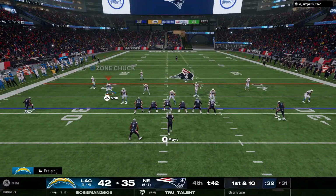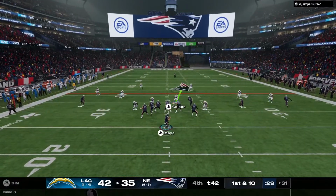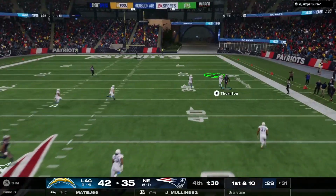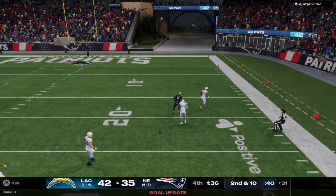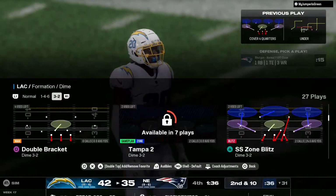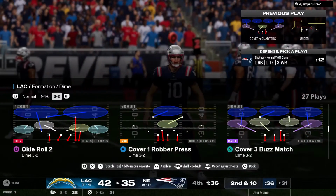Here's 1st down. From out of the gun, here's May. Going for it all. That is knocked away. Incomplete. Good coverage there defensively. All over him. And it'll be 2nd down.